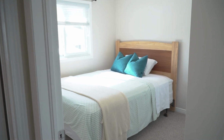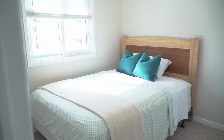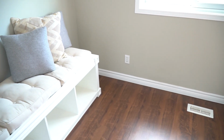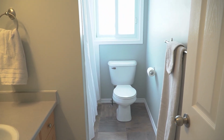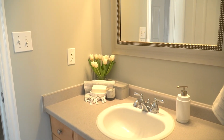Upstairs, there's 2 additional bedrooms, both good sizes. You could always use one as an office. Both of them overlook the backyard, which is nice. And then, of course, here's your linen closet for your linens. Upstairs, we've got a beautiful 4-piece bathroom, shower and tub. Love it.